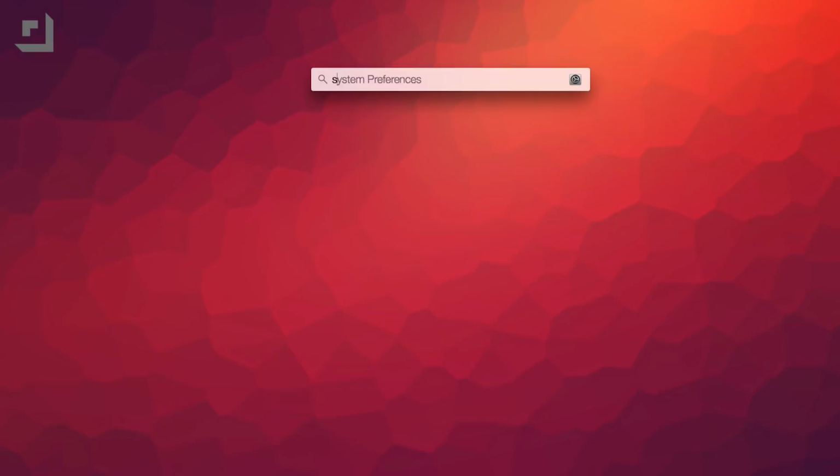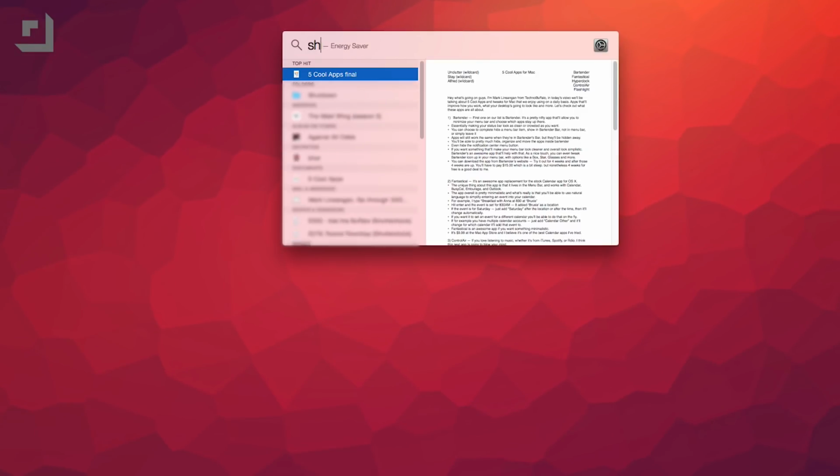There are tons of plugins that you may find useful, not just the featured ones, but the best thing about this is it's free. The tweak is free, the plugins are free, so go check it out.